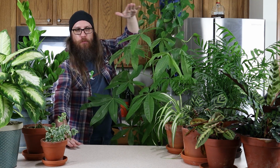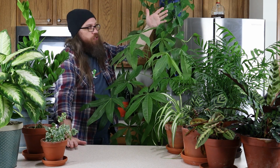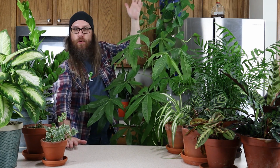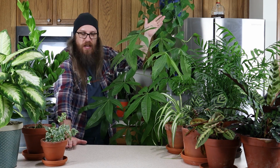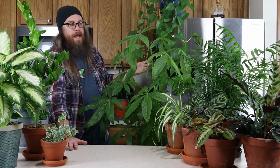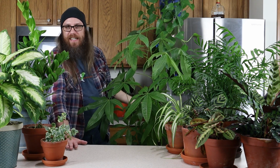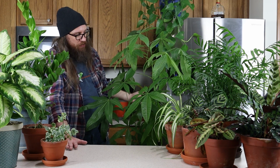I didn't keep up with the braids. I got it when it was this tall, but I didn't keep up with the braids because when I was in university, I took a physics course just for fun because that's kind of nerd I am. And my professor had one of these in her office and she never braided it, and I liked the way it looked. They don't need to be braided. I don't know why people braid them, but they do.